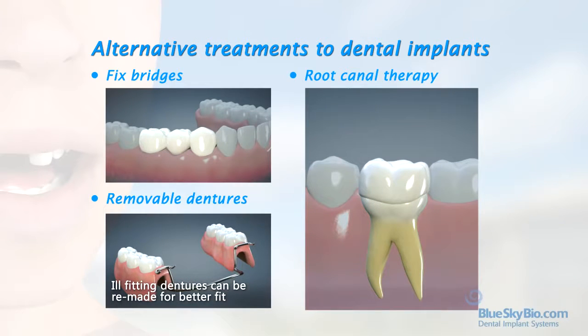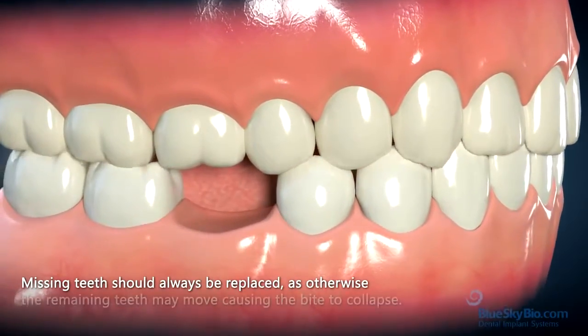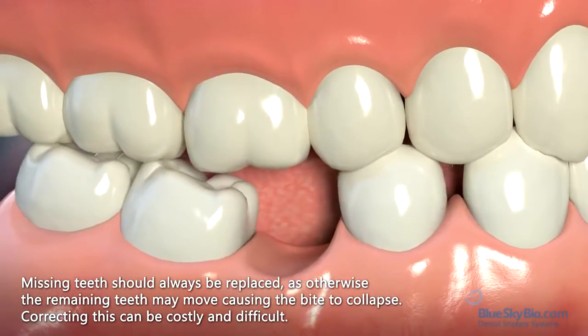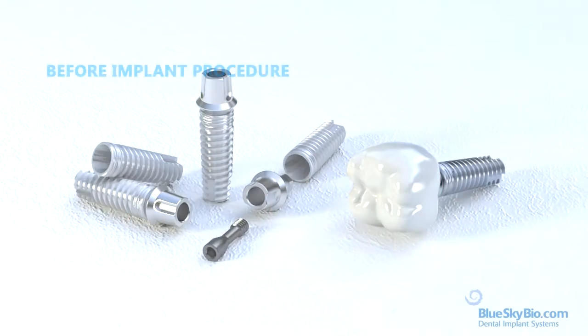Ill-fitting dentures can be remade to provide a better fit, or it might be possible to reline them in order to keep the gums and jawbone healthy. Missing teeth should always be replaced, as otherwise the remaining teeth may move, causing the bite to collapse. Correcting this can be costly and difficult.